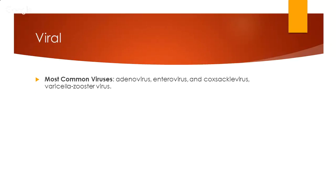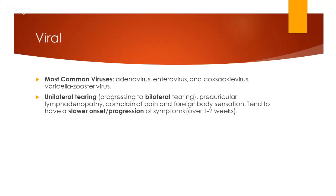The most common viruses are adenovirus, enterovirus, Coxsackie, and varicella zoster virus. Viral tends to be more unilateral, eventually spreading to bilateral, versus bacterial, which will usually present in both eyes at once rather than one to two. They have a little bit more associated lymphadenopathy. They'll complain of more pain and a gritty foreign body sensation. And they tend to have a slower onset or progression. Bacterial will be a few days versus viral may onset over a week or longer than that. Again, they could present either way though.